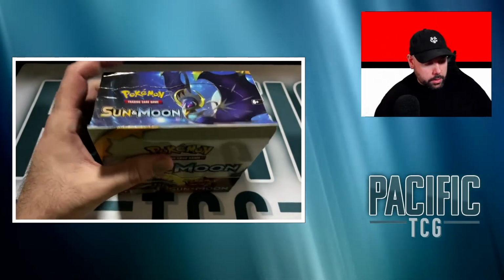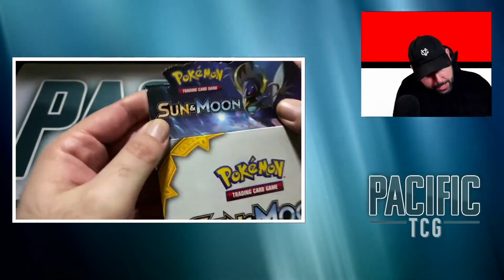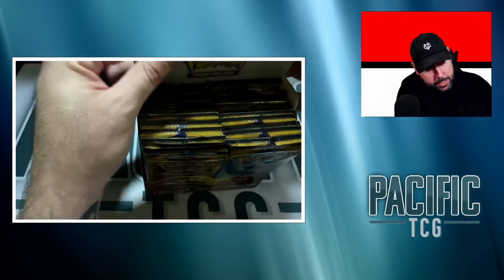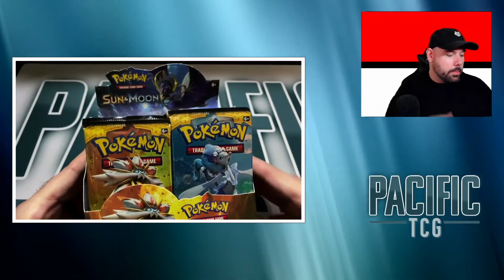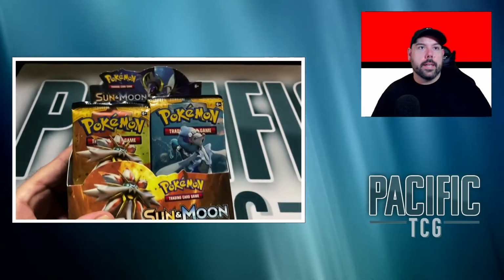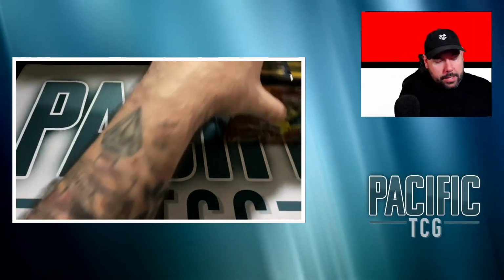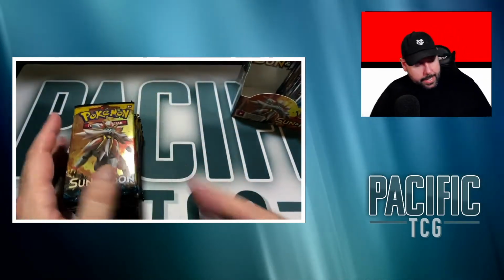All right, so this is going to do it. We're going to pop the top here. Pop the top. Open it on up, slide these in the back here, and there we have it, a Sun and Moon booster box, not booster pack. There's 36 booster packs inside of here that we're going to be opening. And let's go ahead and shuffle them on up. I like to do one side at a time, so we will shuffle these bad boys, kind of get this going.